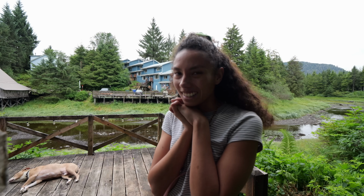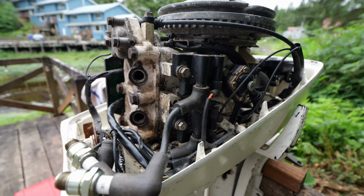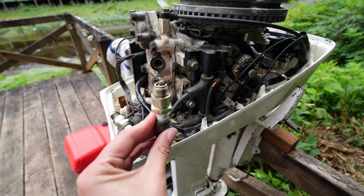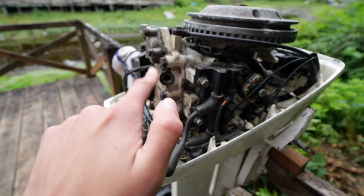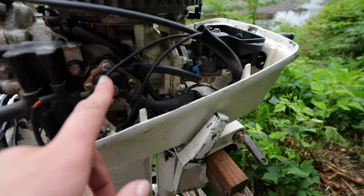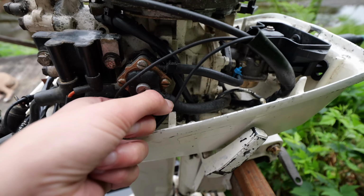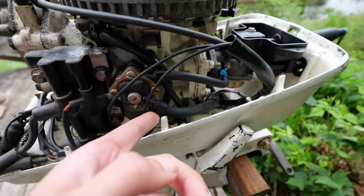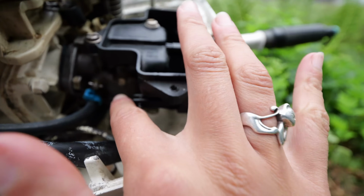So yeah, I'm so excited because today is going to be hopefully the first day that I get to try it out here in the water. So these are the spark plugs that I cleaned. There's still a lot of gunk coming out of these holes, unfortunately. This is the fuel filter, and this is where we cut the fuel lines in order to refresh it because it was old. And here is where the carburetor is.